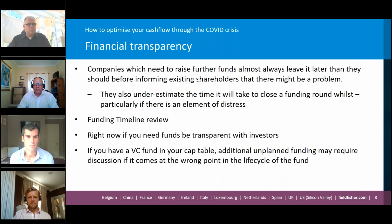So companies that need to raise further funds, as we've said time and time again, almost always leave it later than they should before informing their existing shareholders that there might be a problem. And the challenge with that is, of course, quite often you're going to need to obtain consent from your existing shareholders before you go out and raise new funds in any event. And one of the quickest forms of raising funds is from your existing shareholders. So they are going to have to go through their decision-making process.